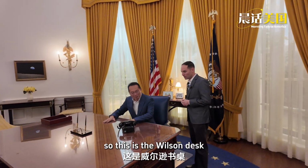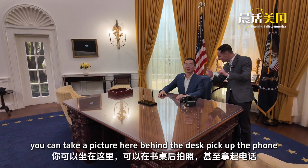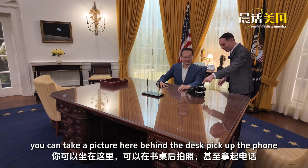So this is the Wilson desk, and as a guest of the Nixon Library, you can sit here, you can take a picture here behind the desk, pick up the phone.